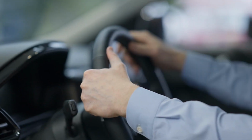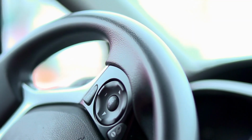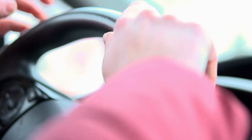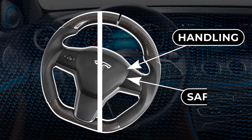The third symptom of a bad steering angle sensor is misalignment. When this sensor malfunctions, your vehicle might not maintain proper alignment, causing it to pull to one side or have uneven tire wear. This misalignment can impact your car's handling and safety.